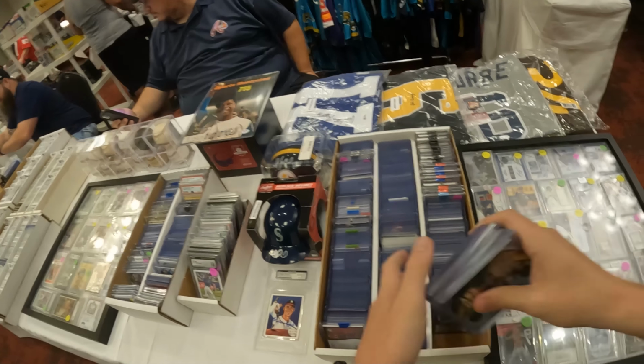First deal of the show is for my friend Matt. He's a dealer in Boston. You saw him in the last video for Springfield. He asked me to look for some vintage Boston Hall of Famers, and I found this for $50. That's the best thing, right? Probably 5 cents. That's a good margin for you.